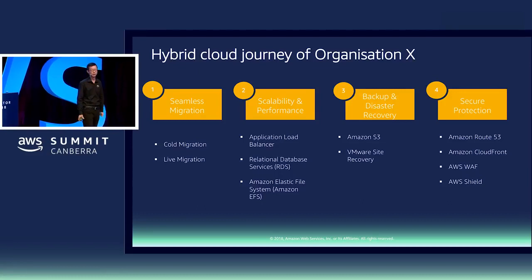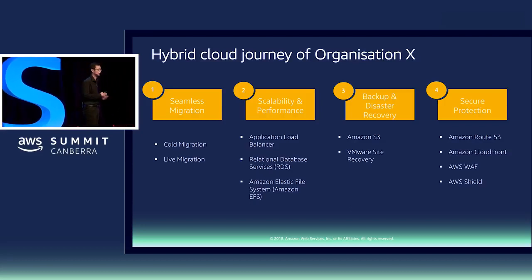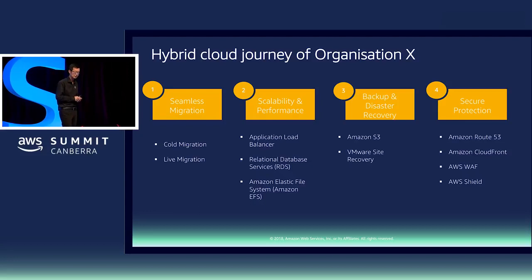So we just walked you through the 4 steps. You start a journey by seamlessly migrating some workload. You can leverage different approaches: cold, live, or bulk migration. Secondly, you can scale out your environment using cloud-native services, like application load balancer, relational database service, and also managed storage services, to ensure the performance. Thirdly, you can also leverage VMware products or AWS cloud-native services, based on your RTO and RPO, to have your backup and DR strategy in place.